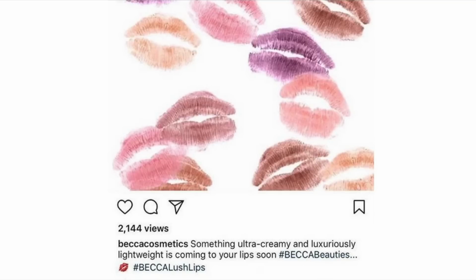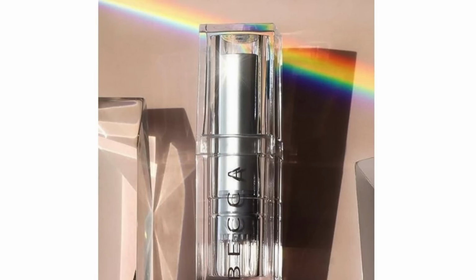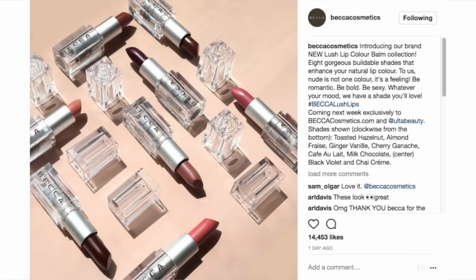Becca is bringing out some lipsticks. They're ultra creamy and luxuriously lightweight. Yeah. They're coming to your lips soon. I actually saw an update on this just earlier today. We are once again filming this in advance. This is early in the week, so if there's any more updates, we'll talk about them in the updates video on Monday. But these are the Lush Lip Colour Balms. They're coming out in 8 shades. They're releasing next week, and it is Becca website and Ulta exclusive.